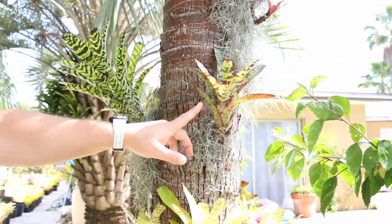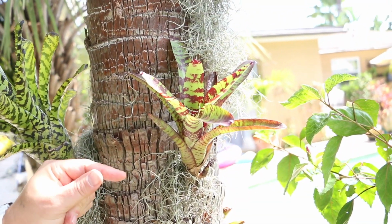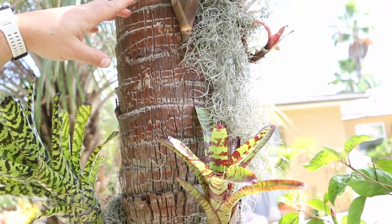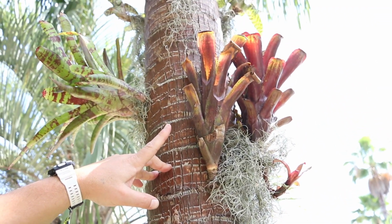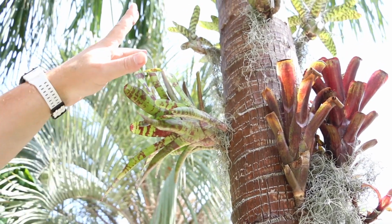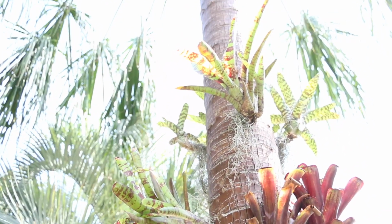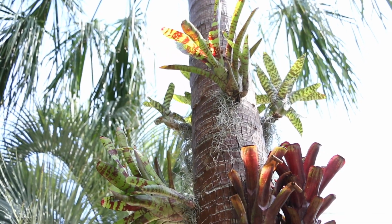This is the Neoregelia guacamole. This one is an Aechmea nudicaulis Red Brazil. Another guacamole, and then up at the top with the striping on those are the Aechmea fosteriana.